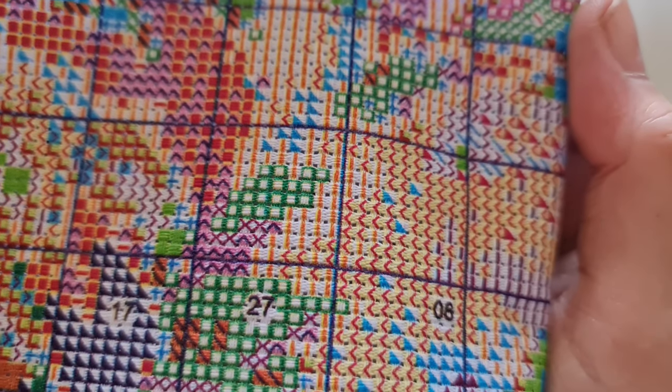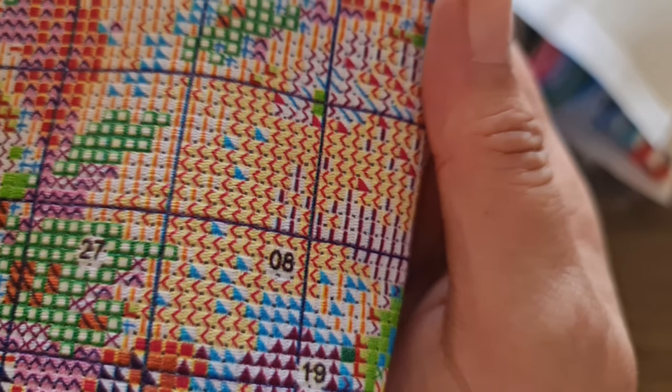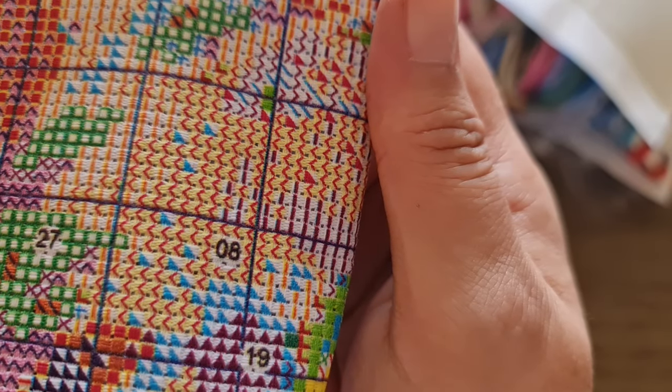Very nice. I am pleased with this DIY kit, actually. This is a good one. Yeah, I'm glad I ordered it. Sorry, folks. So yeah, this DIY kit is a good one.